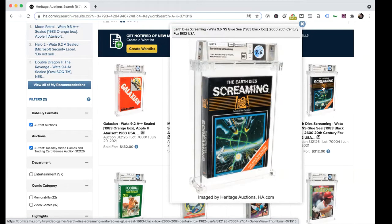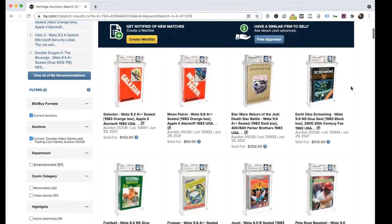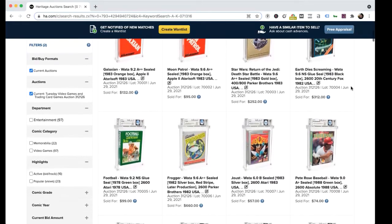There were some case packs. Things like Worm War I and Mega Force, Porky's, those are the harder ones to find sealed. But this still sold really well. 9.6 is a no-joke grade on this game. These games never have plastic, so you pull it out of the case, and it's usually got this white ghosting and scuffing to the box. But that one did pretty good. $312. Yeah, it surprised me. I didn't know much about that game.